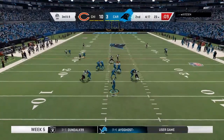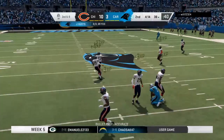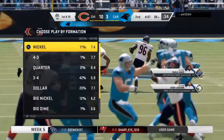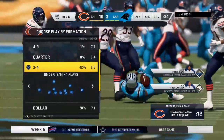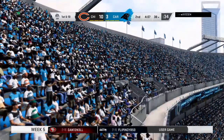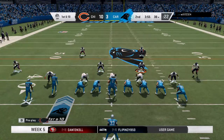Now back to throw. Completes it to Samuel. Give him 15 there. The Panthers have a first down. I think it all came together there. In-breaking route, drove it with excellent pace. Money throw right there to move the sticks. So here's a 1st and 10 at the 38.